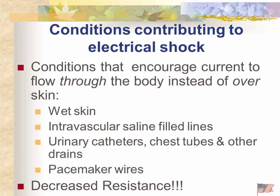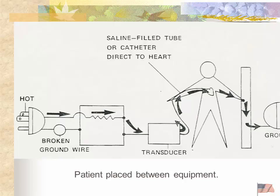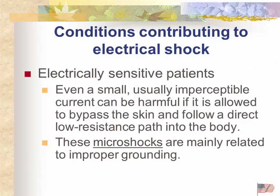We talked a little bit about this, the fact of having a patient who's diaphoretic, who has a vascular line in that has some electrolytes, other types of drains, certainly pacemaker wires. They all have the potential to decrease resistance and allow flow much easier. This is showing that the ungrounded source is going into the patient, and they'll die.